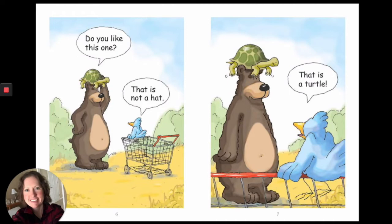That is a turtle. Now, if I didn't know the word turtle, I would use my strategy of using the beginning sound of the word, that initial consonant, and I see that it's a T, and T says T. So I would look at my picture for something that started with T, and I would see a turtle, and I would know that that makes sense in my sentence. That is a turtle.